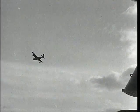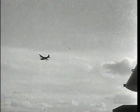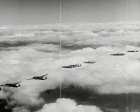Already the RAF have flown millions of miles on coastal patrol. They are the watchtowers of Britain's ships at sea.